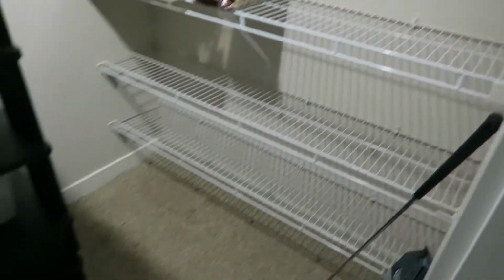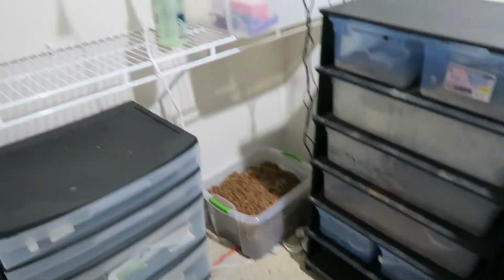As you can see, now it's just snake stuff left. And for some reason I really like having open space. The more open space, the better. I love things being a little empty. I hate feeling crowded. So this is definitely a step up, and I'm excited to work in here more.